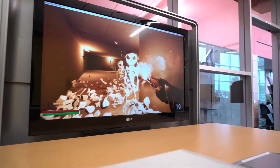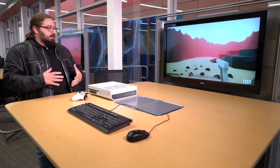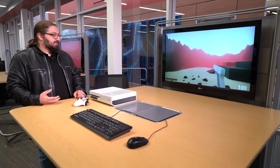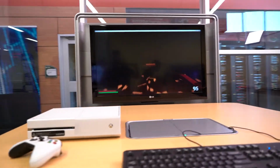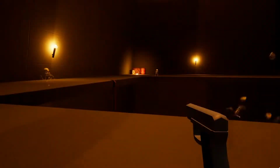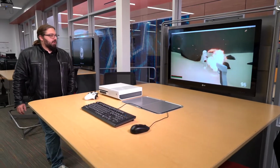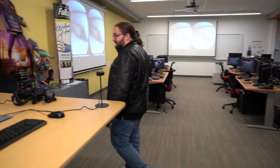So this is a first-person shooter. This is really meant for a keyboard and mouse, and it's a really high-octane shooter. It's again another great game that was developed by a small team of students in just a couple months, which is awesome and fantastic. Games like this, we end up using Unreal Engine, which I'll show you guys later on when we start walking to see some of these other machines as well.